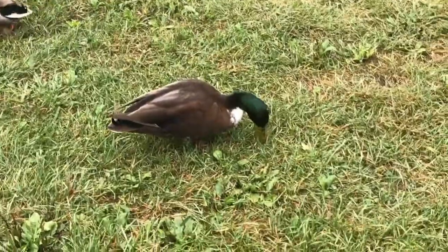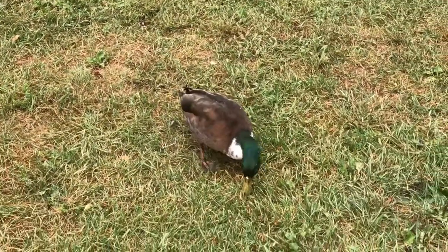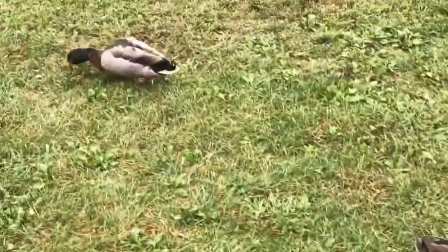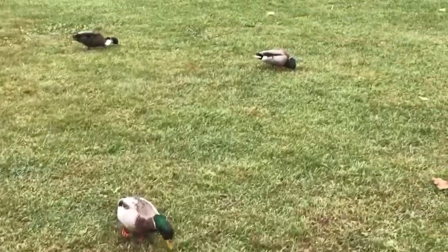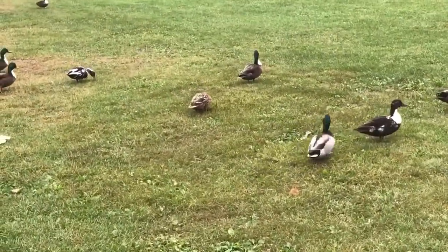Donald, Scrooge McDuck. Daisy. That's Daisy there. No, that's a boy duck. Are there girl ducks? Of course there's girl ducks. Saratoga ducks, looking for some worms. Oh, there's a girl duck right there. That's Daisy.